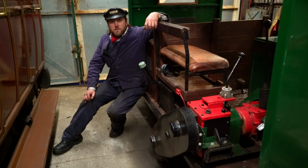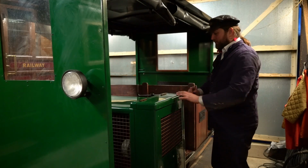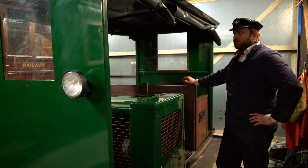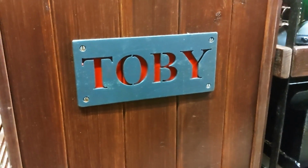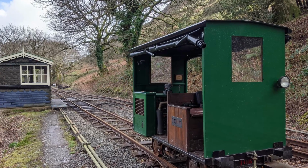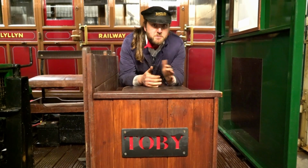Meaning it's been a really important part of the railway in keeping the railway going and the nature around here safe. It is a very, very strange thing. In fact, it's a remarkably strange little thing. So you may be wondering, why is it named Toby? You might have also noticed it shares a somewhat similar resemblance to a certain character from a certain book series that had a kind of square, boxy shape.